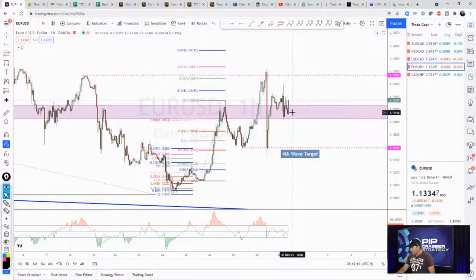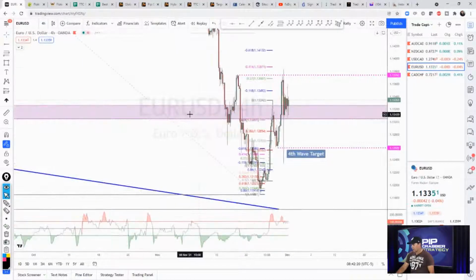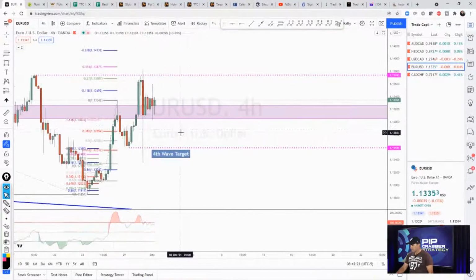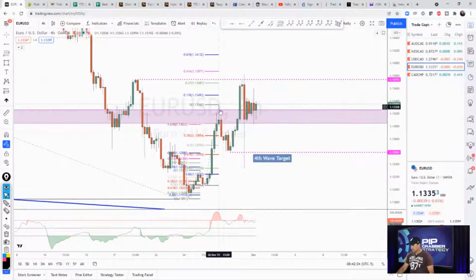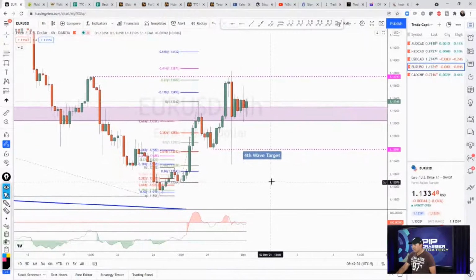So I actually like the buy. Let me go to the 4 hour. Let me just confirm this on the 4 hour. Oh, look at this. Isn't that sweet? Can you remember we drew in our levels here? Take a look right here.